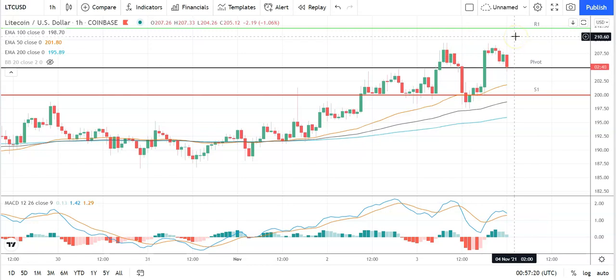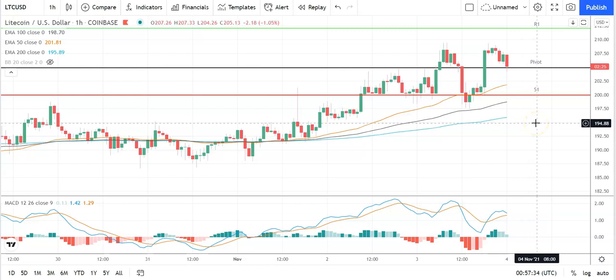In the event of another rally, should see Litecoin target 220s before any pullback. Second major resistance level sits at 217. Fallback through the pivot will bring the first major support level at 200 into play. Barring an extended sell-off on the day, Litecoin should avoid sub 195s. Second major support level sits at 193.